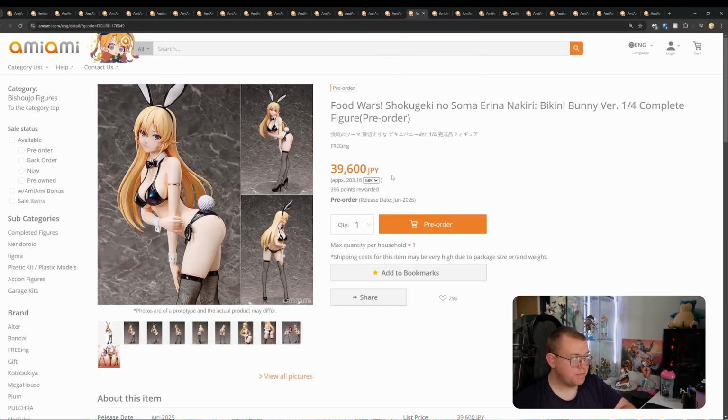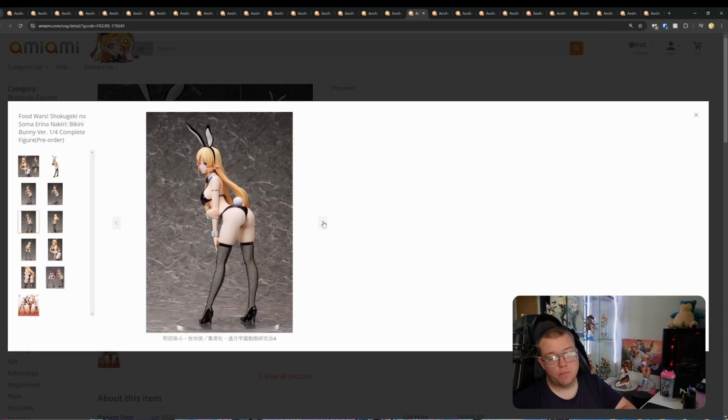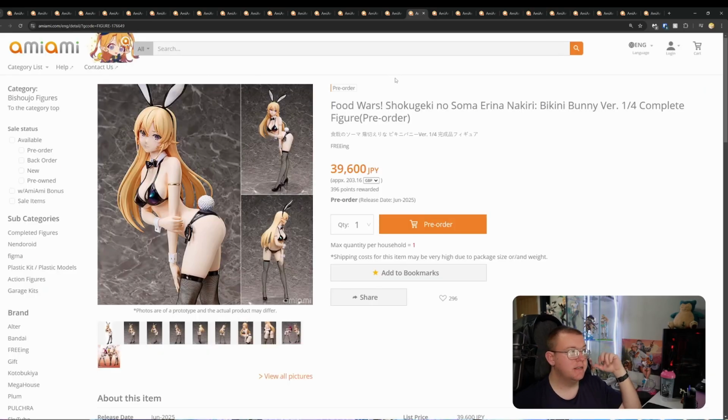There we go. But yeah, this is the bikini version, which I think, considering there was the other Food Wars character last week that we covered, if you have already got, obviously, Megumi, then you can get both of these. But again, I would wait till they get released, to be honest, and then pre-order them, since normal Freeing figures do generally bin a few months after release. So after June is when I'd get her, and the same thing with the other one from last week.